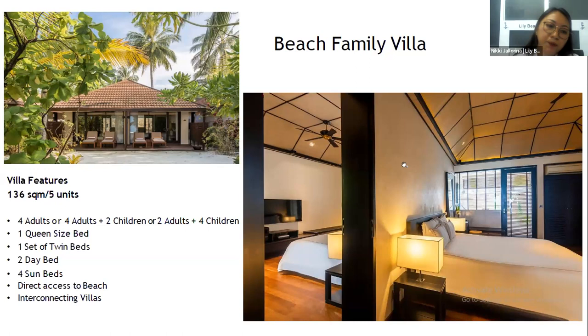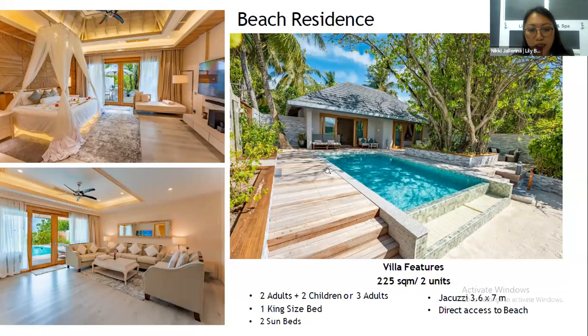So this villa is also located in our fun zone, where it's near the kids club, the gym, the tennis area. So this is really good for families. And of course, we have the beach residence. So this is the highest villa category that we have for the beach category here in Lili Beach.